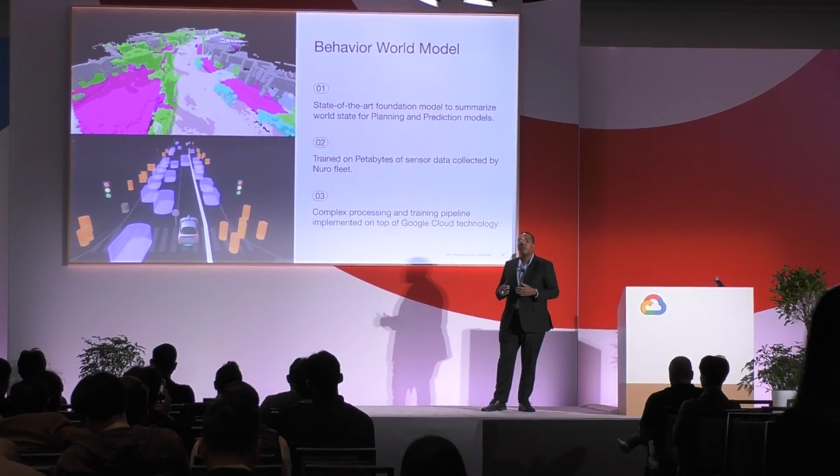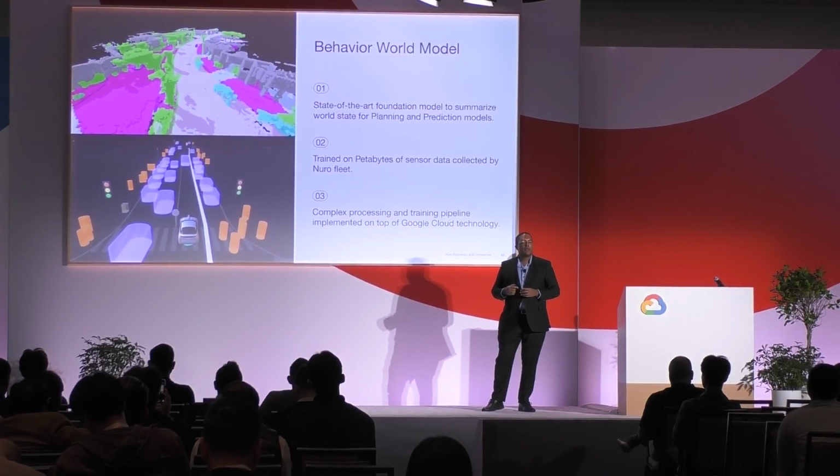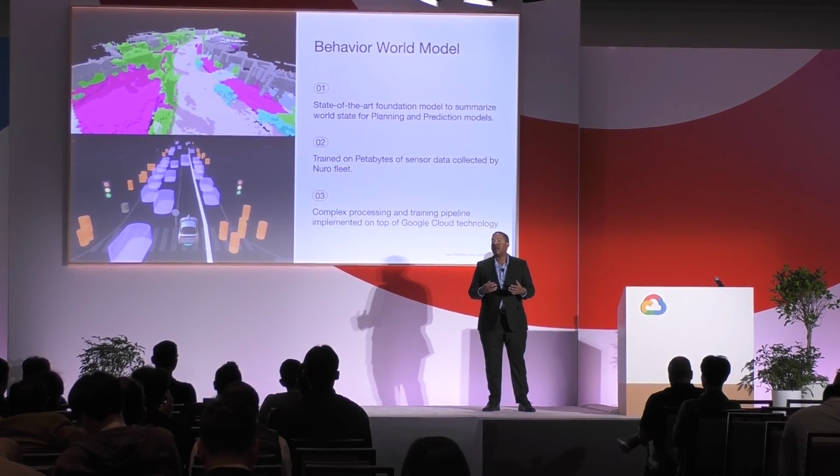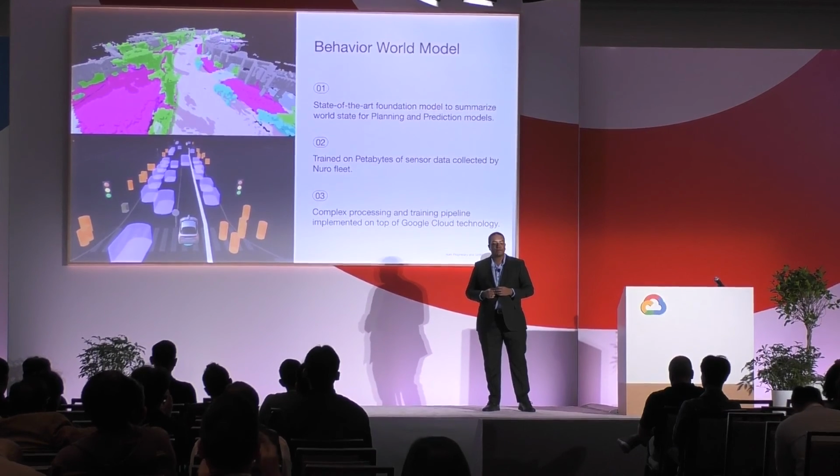One of the things that we're most excited about is that we recently developed and deployed a state-of-the-art transformer-based behavior world model that we used hundreds of millions of driving examples in order to train this foundation model. This foundation model then gets fine-tuned to be able to deploy our in-house planning and prediction models that are leveraging, again, state-of-the-art AI technology. We leverage petabytes of data from the sensors that are gathered on our in-house R&D fleet.